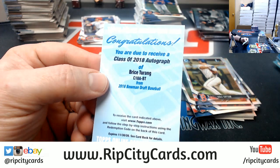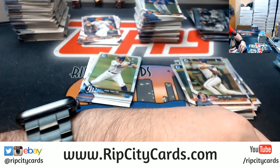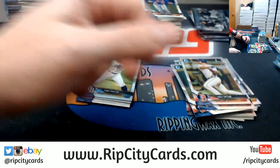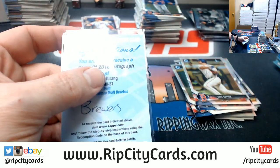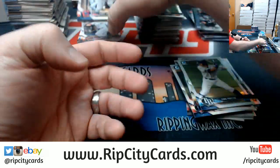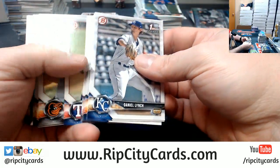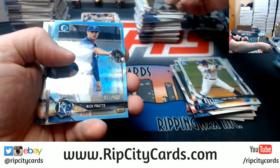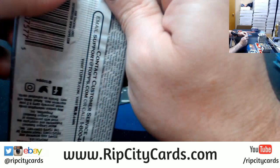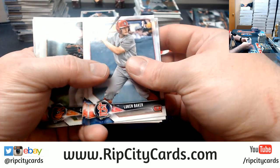We decided he was Padres. I think Brewers, not Padres. Brewers. A Prato 402. I think we've only pulled one auto.